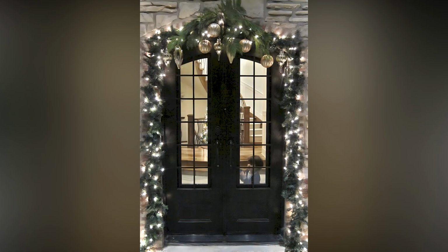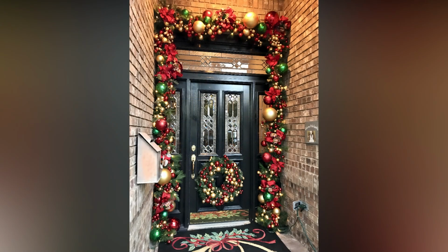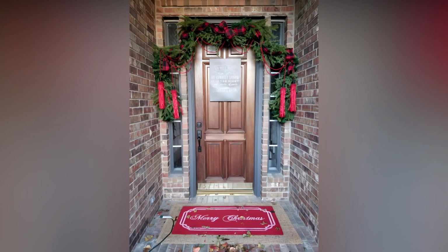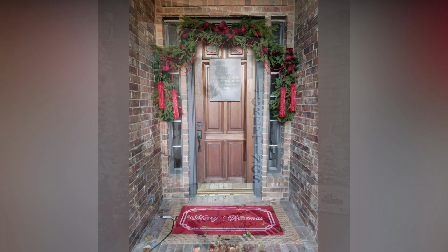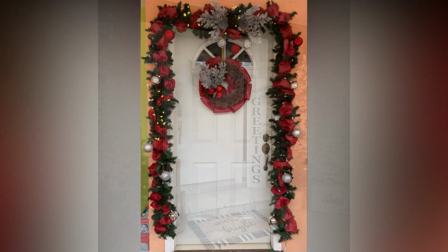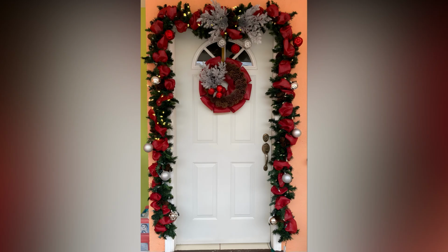A simple, elegant wreath, a few lanterns, and some well-placed lights can create a clean, modern look that's still very festive. For those who love a more vintage vibe, incorporating antique sleighs, old-fashioned skis, or ice skates can add a nostalgic touch to your porch. These items can often be found at flea markets or antique shops and can be repurposed into charming decor pieces.